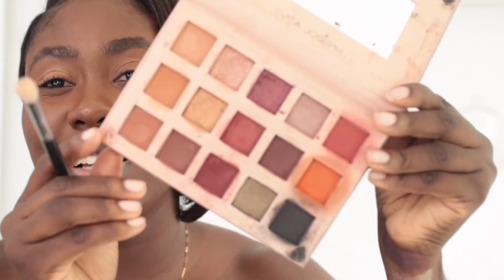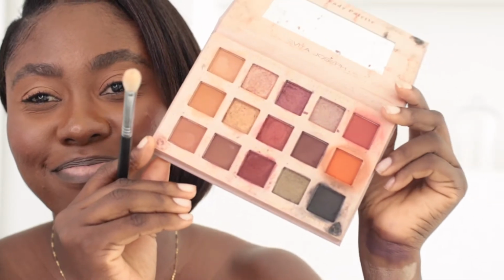So what I want to do is a really simple look that I've been doing for ages. You guys have been seeing this on my page a lot, but I've never shared what it is. So I'm just going to go ahead and use the palettes that I've messed up. The other one is a clean palette. Let me just dig into this.